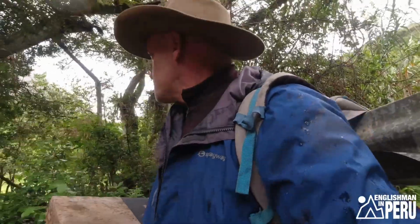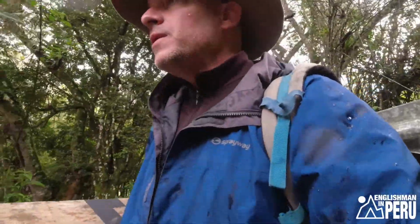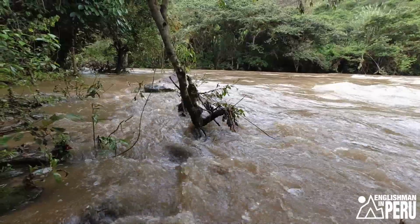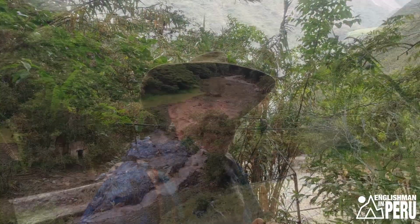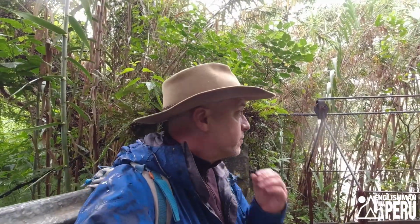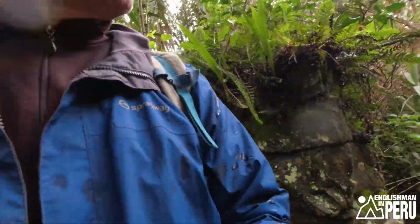There we go. Oh, the dogs. Come here, boys! Come on! So, the river's really high at the moment. We had a lot of rain. Had a few landslides. There's one big landslide that took out a couple of houses between here and Chachapoyas. Yes, we just have to be a bit more careful. Come on, come on, come on!